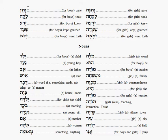Here we go on the last part of our verbs. Natan, gave. Natna, gave. Now remember, we said on the left-hand side are the boy verbs, and on the right-hand side are the girl verbs. Okay? Lakach, took. Lakcha, took.